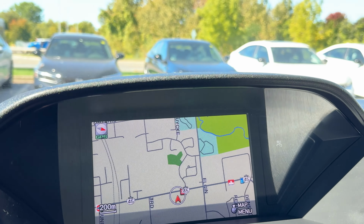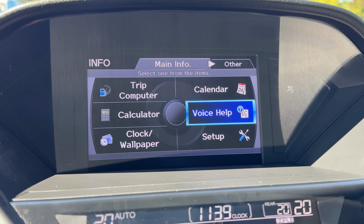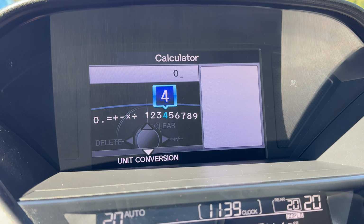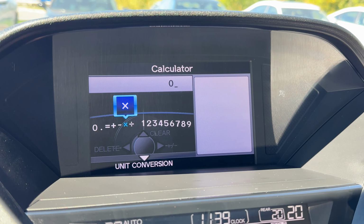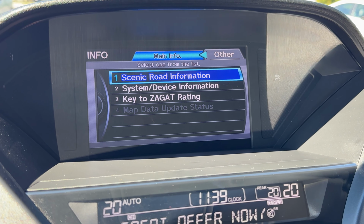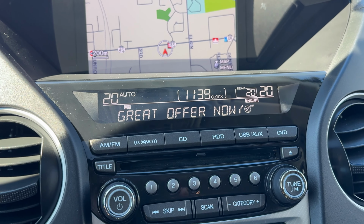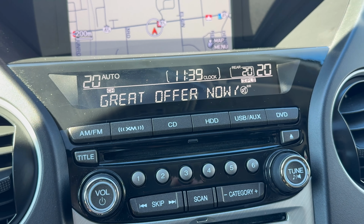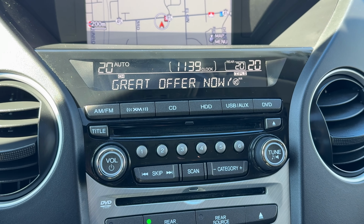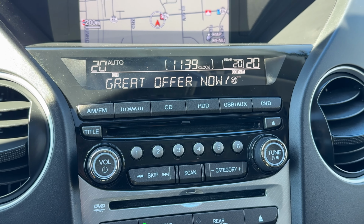Now, check this out. I'm going to go back to info. Trip computer, calendar, voice help, calculator. Look at the calculator. I love it. This was so funny because back in the day, this was a big deal, right? So all the cool stuff that you can do up front here. Your navigation, of course, is probably the biggest one. Scrolling down, you can see XM satellite radio, CD. There's also a built-in hard drive. If I'm not mistaken, I think it's a 20 gigabyte hard drive. So you can actually save music on here.